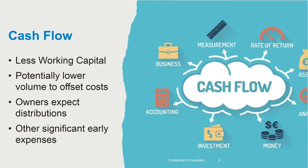ASCs have less working capital, and potentially lower volume than a hospital might have that you could use to offset costs. Let's say you're going to take a discount on your implants and use that to offset the cost of some technology. The problem is you're not going to do 5,000 cases a year at your ambulatory surgery center, right? Most surgery centers are going to do 50, 70, 100. Maybe the busy ones will do 150, and so it's not so easy to offset some of those costs.